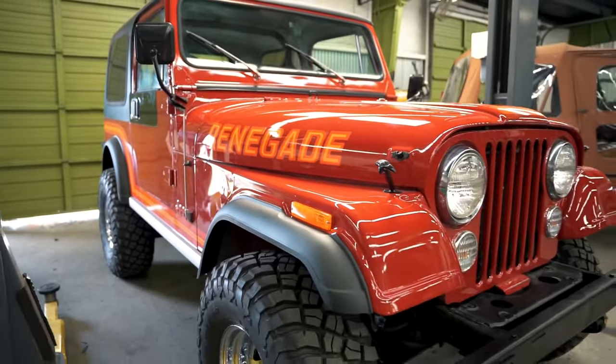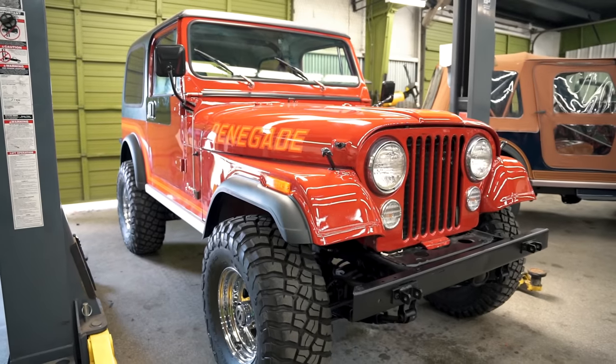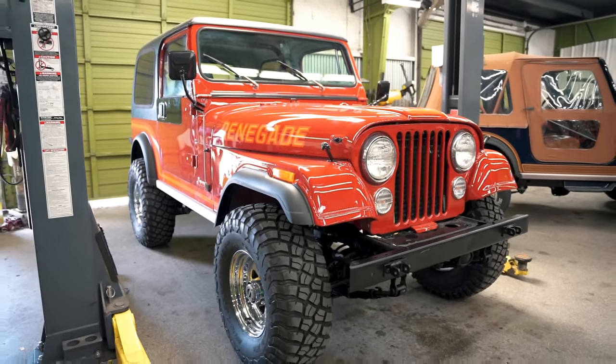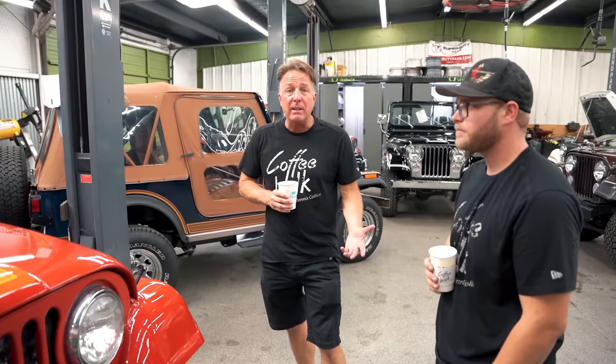So all three of these Jeeps have just been clear coated, not painted. Yep. And this is Sebring Red, 1985. So again, one year only color. Yeah. So there you have it, 8 CJs.